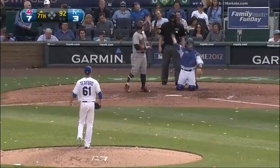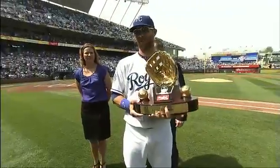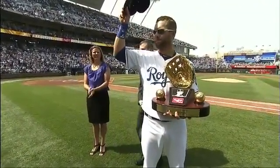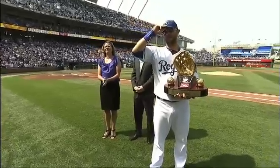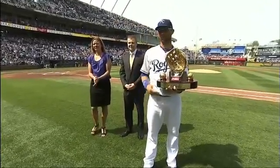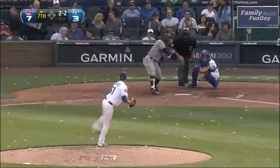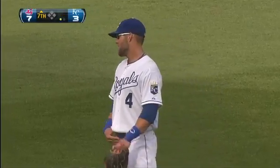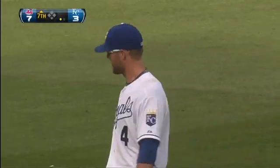2 balls, 2 strikes. American League outfielder, 20 outfield assists, and one of the big reasons why Alex ended up with a Gold Glove. 20 outfield assists, 20 home runs, and a .300 batting average. Choo strikes out. That's 3 for Tieford, and 1 away in the 7th.